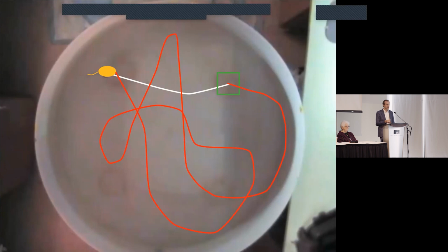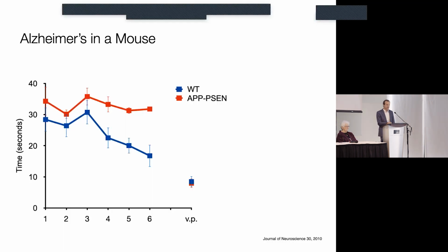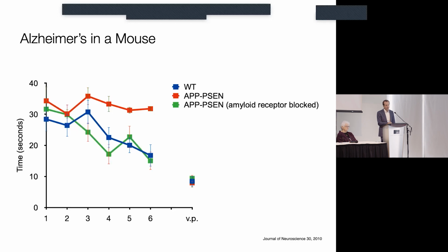In this case, we showed that removing the receptor for amyloid seems to work. So if we do that in a mouse, can we eliminate this pattern? We can graph this very briefly, the blue bar there. Over time, this normal mouse takes less and less time to find the platform, in contrast to the red line where there doesn't seem to be any learning. So if this drug works, you want it to be more similar to the blue line and not so much to the red line. And that's what happens. So if you remove the receptor, you seem to cure Alzheimer's in a mouse.